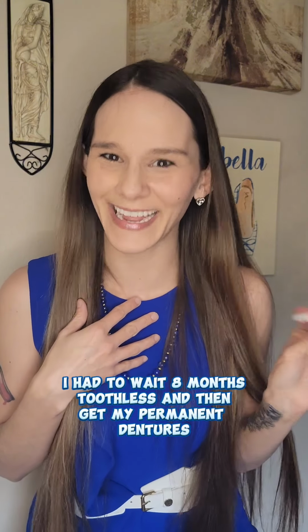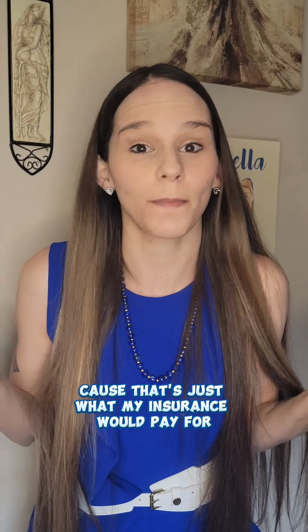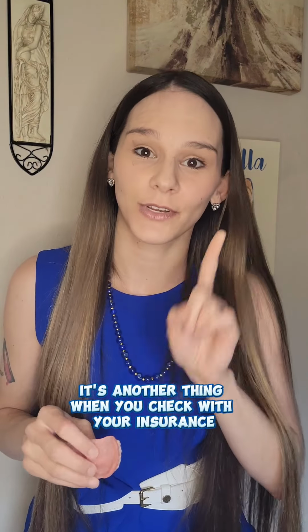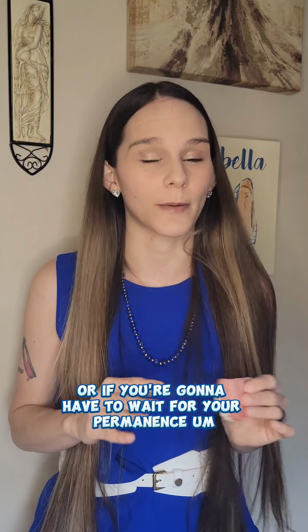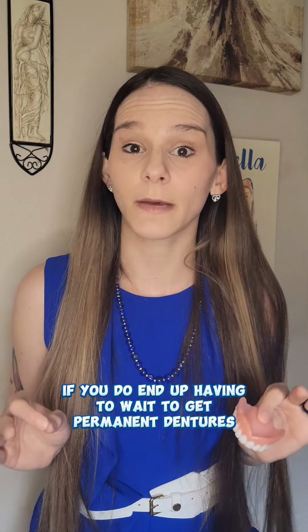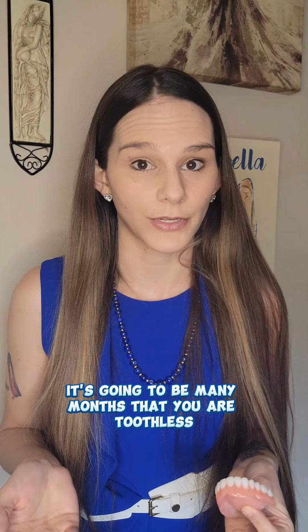I had to wait 8 months toothless and then get my permanent dentures, because that's just what my insurance would pay for. That's another thing when you check with your insurance, see if they do pay for temporaries or if you're going to have to wait for your permanents. If you do end up having to wait to get permanent dentures, it's going to be many months that you are toothless, just so you are aware and prepared.